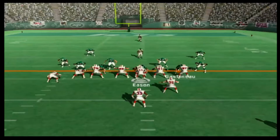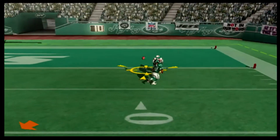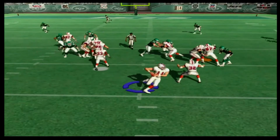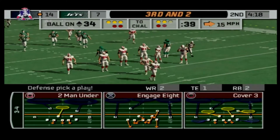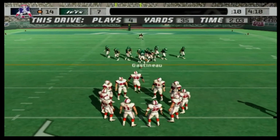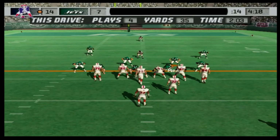The corners are moving up to press the receivers. They'll go with a play fake, launching the pass deep down the right side. It was tipped. Great effort up front to put the pressure on. And you'll see that kind of thing out of these guys a lot. They're big and they're strong and they're fast. Opposing offensive lines sure have their hands full when they get out in this field.